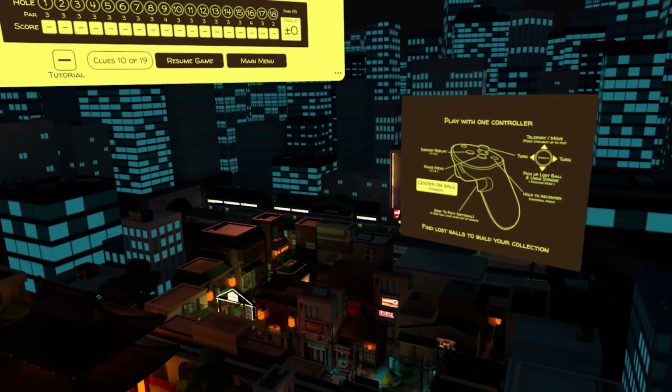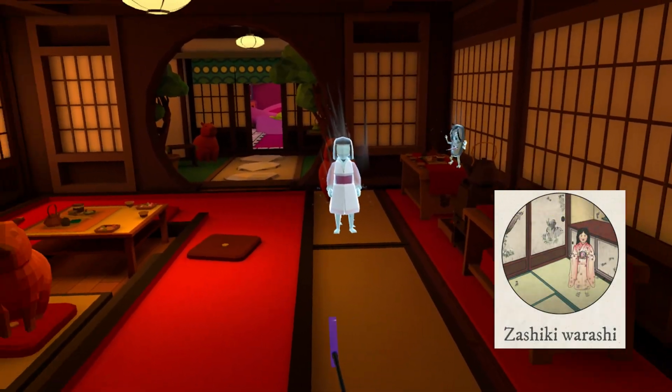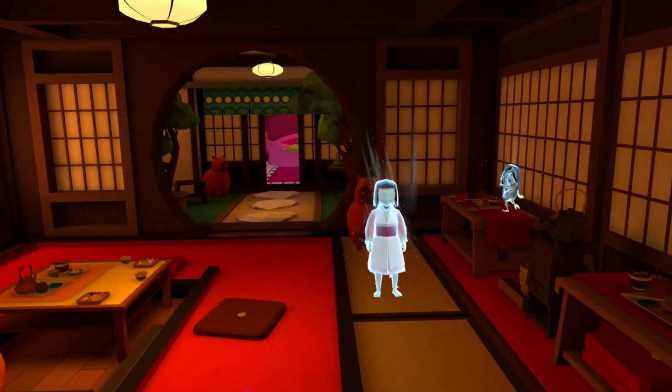So this one is a Sashiki child, and as we are suggested by the clue, by the capybaras in the tea room, there we find it.